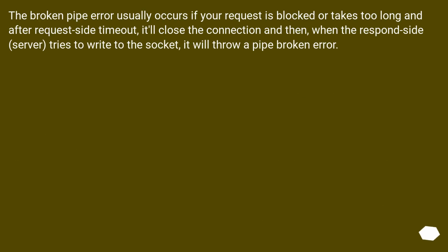The broken pipe error usually occurs if your request is blocked or takes too long, and after the request side timeout, it'll close the connection, and then, when the response side, the server, tries to write to the socket, it will throw a broken pipe error.